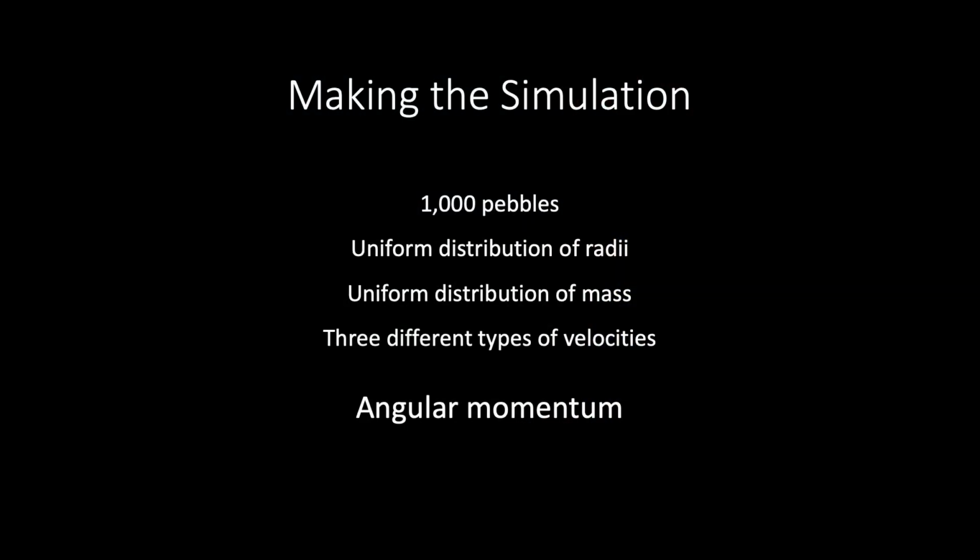And my research aims to create something similar to Arrokoth, a contact binary. So what I do is I input 1,000 particles into a system, and I give them uniform radii, uniform masses, and 3 different types of velocities. And together with significant enough angular momentum, I'm able to create something like this, a wide binary system. Now this is super exciting because I'm able to create a wide binary system that also implies that gravitational collapse does indeed occur in the outer solar system. But it's not quite a contact binary.